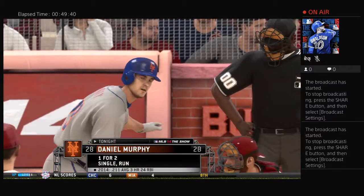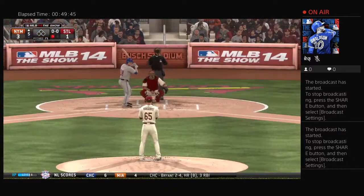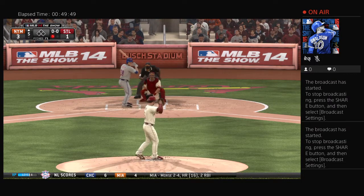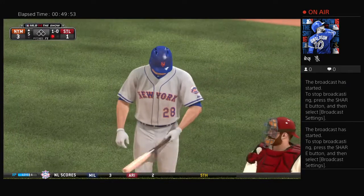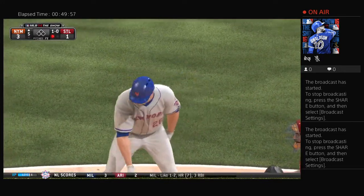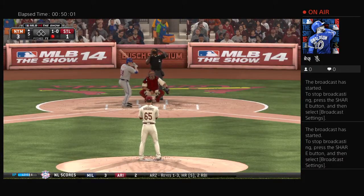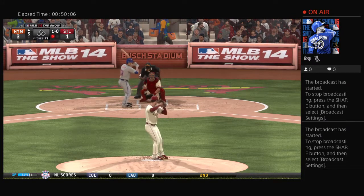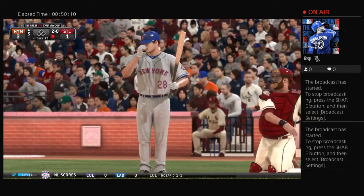Daniel Murphy will dig in. 1 for 2. He grounded out the first time and followed that with a base hit in his second plate appearance. First pitch to him. And this one's not close. It's in the dirt for ball 1. And it runs outside, so it goes to 2-0 now.